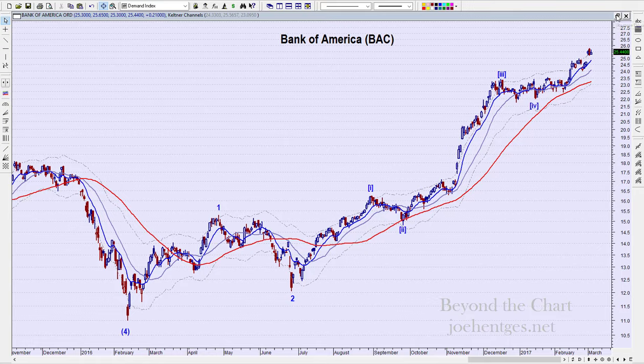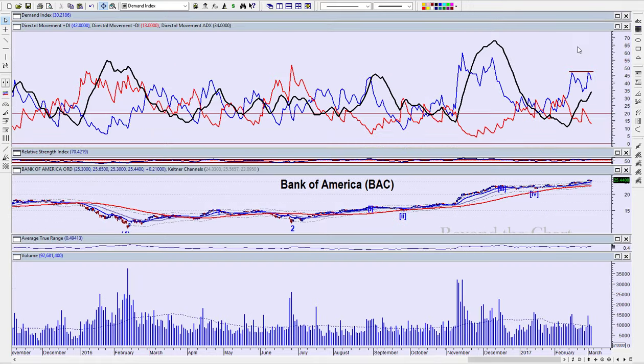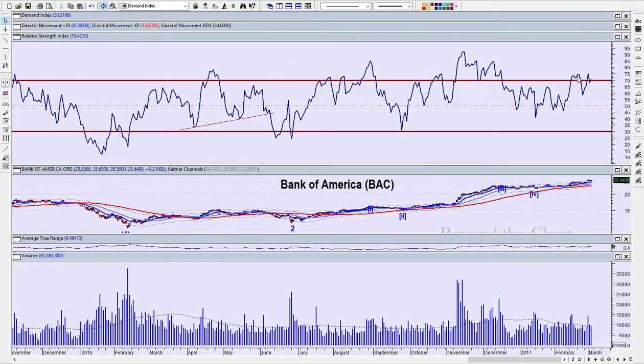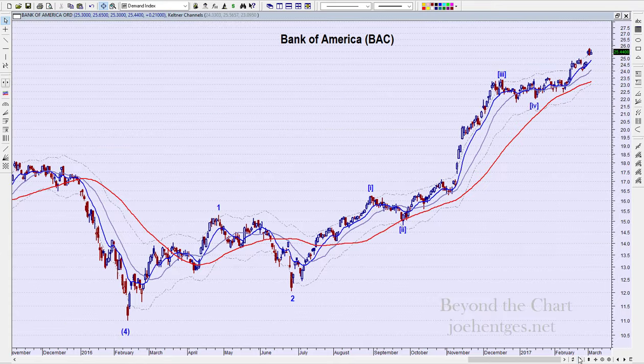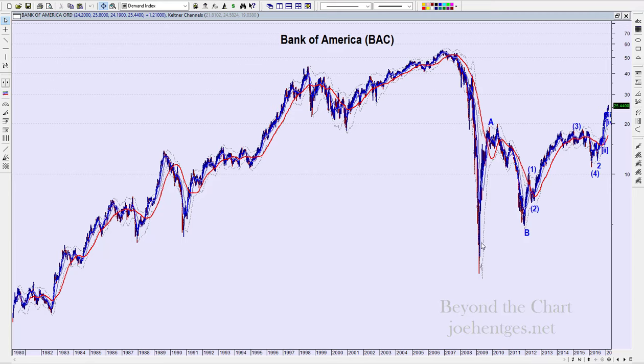Let's take a look at the indicators real quick. We are getting some divergence here on demand, on DI plus, and I think this one was just a little bit higher, so not so much on RSI. So 2 out of 3. Interesting when you look at this on a weekly chart. Let me go to all the trading I've got on Bank of America. It's back to 1980. Here's the big move.